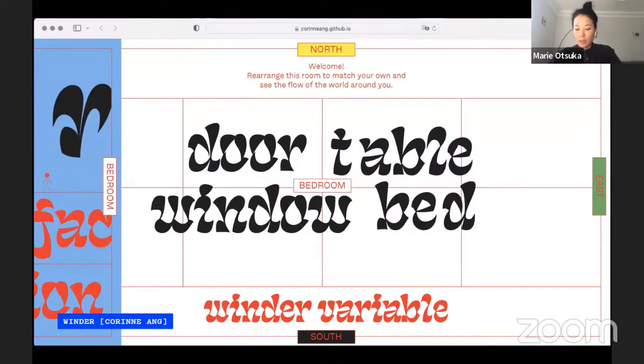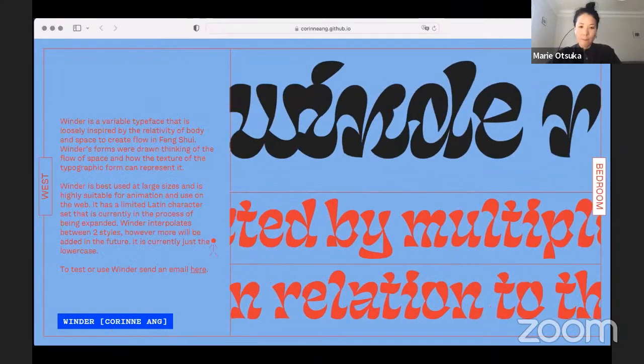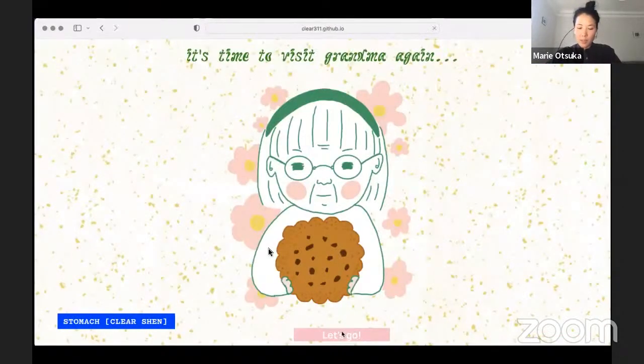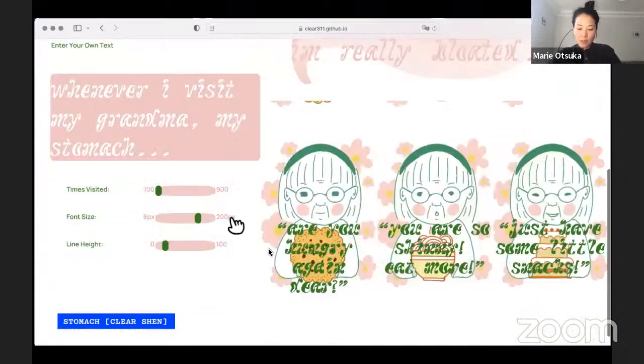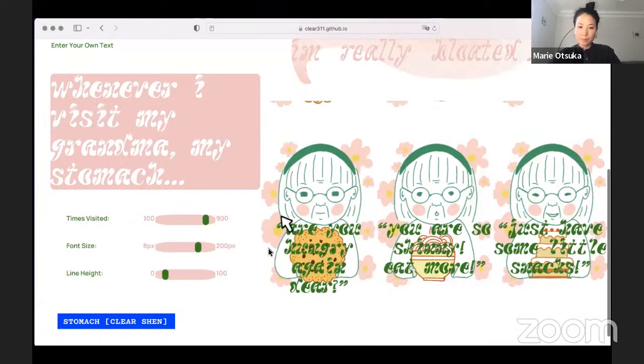Here, Karen Ang's typeface Winder responds to feng shui. Or Clear Shen's typeface Stomach captures grandmother's instincts to feed their children and expands through a number of visits.